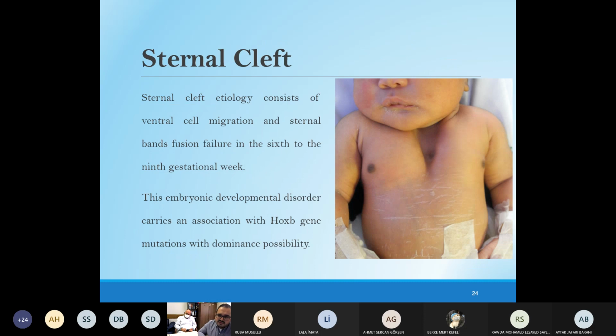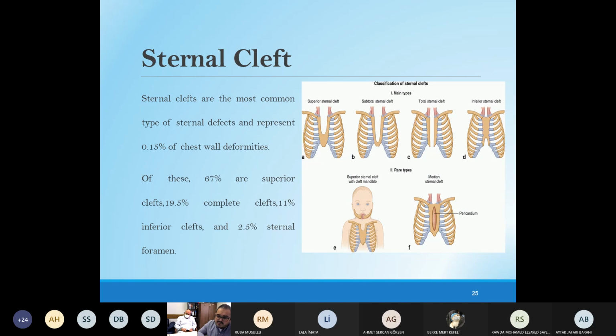And the other sternal deformity of the thorax is the sternal cleft. Sternal cleft consists of ventral cell migration and central bound failure in the 6 to 9 gestational weeks, and there's a mutation in the HOXB gene. There's a different classification for sternal clefts, but we mostly see the superior sternal cleft, where there are two different sternums and they do not touch each other. And this is the most seen.